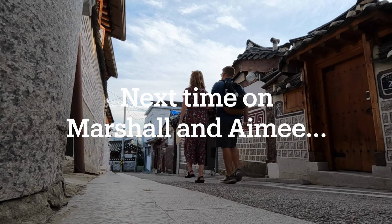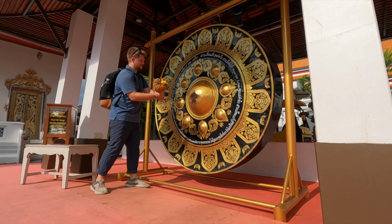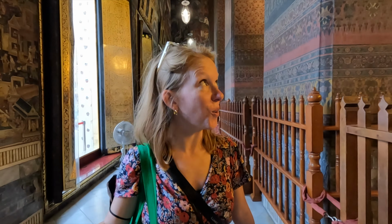Next time on Marshall and Aimee. We're exploring temples here in Bangkok, and we're at Wat Pho. This Buddha is the largest reclining Buddha in all of Thailand, and it is just so beautiful and truly awe-inspiring. Everyone's just huddled together with the reclining Buddha in this temple. Welcome to one temple in Bangkok, it's got to be this one.